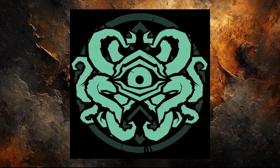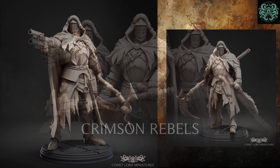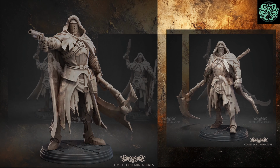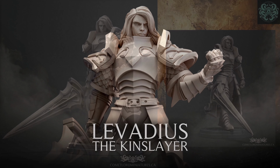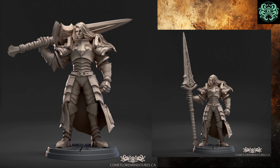Comet Lord Miniatures has given us a preview this month of the Crimson Rebels. Now, these come with some gun options, so they may be more of a sci-fi, but I feel like it's more of a gunpowder sort of thing. Here we have several different options just to show you how they can look. Then we have Levadius, the Kinslayer. Comes with a few options. Notice the sword has more of a pole arm option. Notice the handle is a bit shorter on the left and not so much on the right, but the blade looks to be about the same.